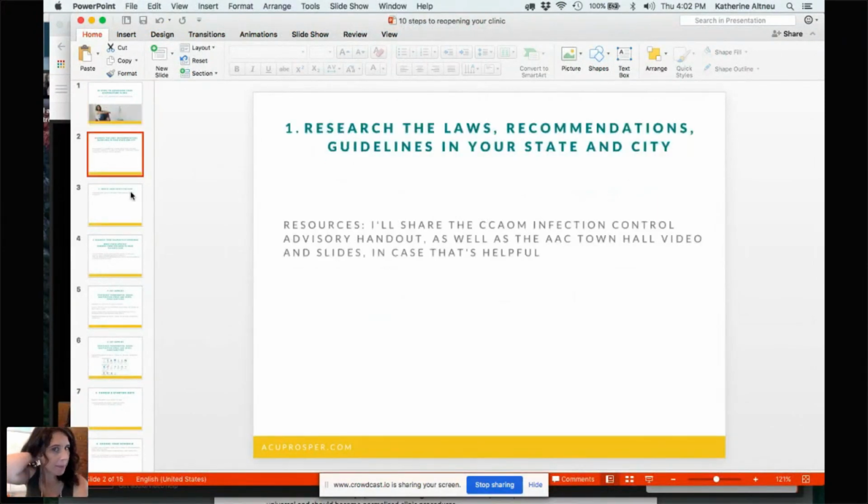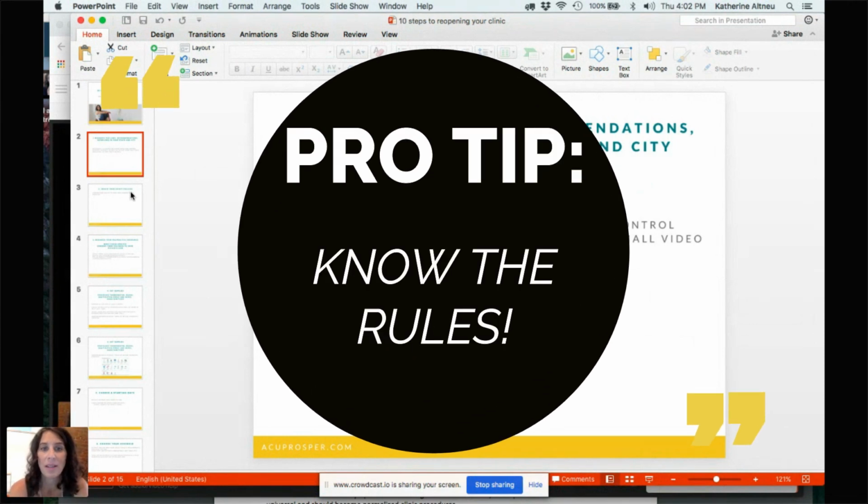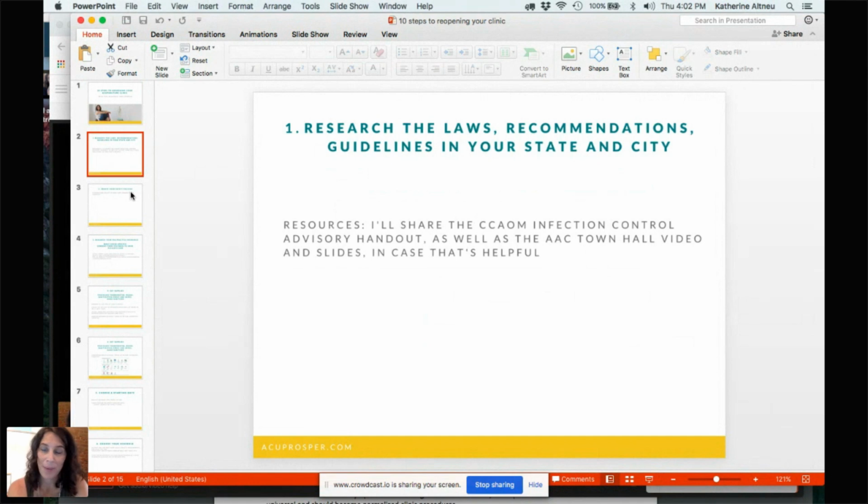So first one. First, research the laws, recommendations, and guidelines in your state and your city. So you want to just know when you're allowed to open. This was actually confusing in Denver because we had a city stay-at-home order that ended at a different time than the state stay-at-home order. So that was one thing to research, like when you can go back to work if you were not considered essential ever.